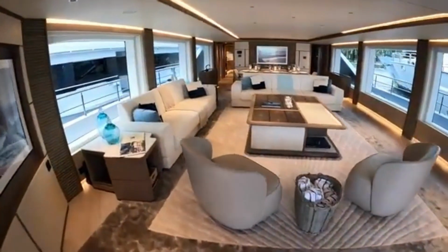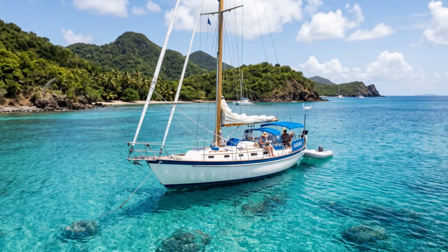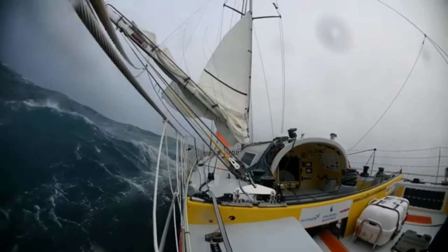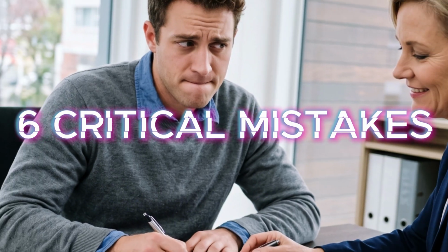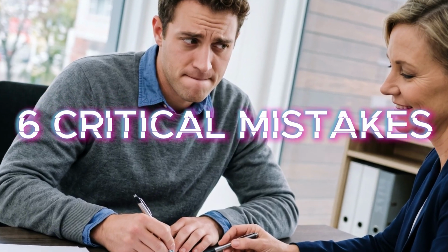A $25,000 repair bill was hiding behind fresh teak and brand new leather cushions. That's what nearly sank one couple's dream of sailing the Caribbean before they'd even finished their first season. And it's happening to boat buyers every single week because almost everyone makes the same 6 mistakes.